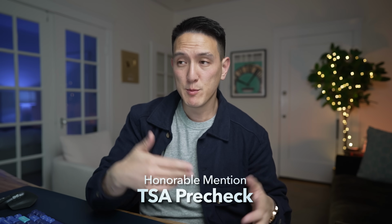I think while we're on the topic of travel, an honorable mention that I do want to talk about that you can buy for under $200, it's actually only $78, is TSA PreCheck, especially if you're in the United States. What TSA PreCheck allows you to do, if you're not familiar with it already, is that it allows you to go through a different security line at the airport, usually a much shorter line, and it's a lot more streamlined in that you don't have to take off your shoes, you don't have to take off your belt, and you can just leave your laptop in your bag and just go through security.